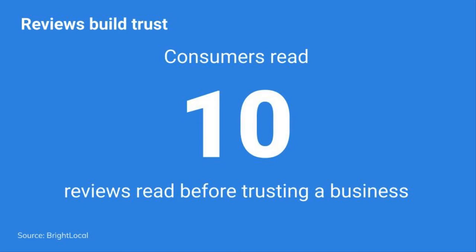Think about that third choice we looked at. 5 reviews. Doesn't look like a very established business. And the data proves out that you've got to have more than a handful to actually build trust among prospective customers. So this study by Bright Local talks about 10 being a critical point for you. Of course, how many to get overall is really going to depend on your market, right? But I hope you're starting with 10 as a baseline and building from there.